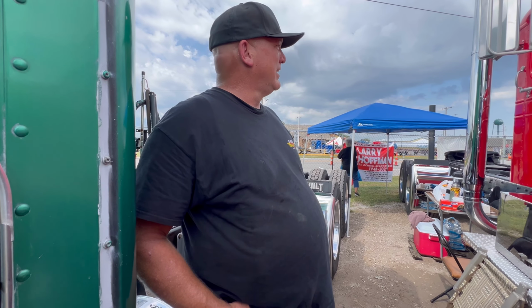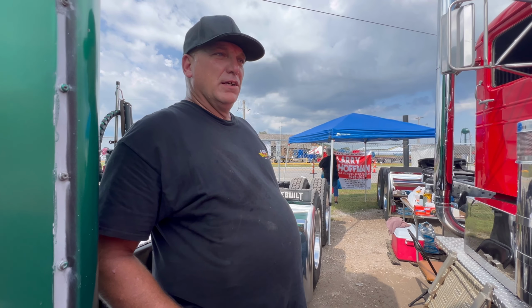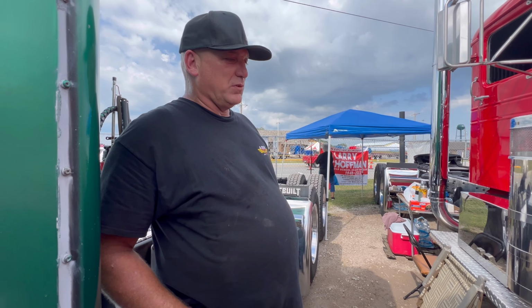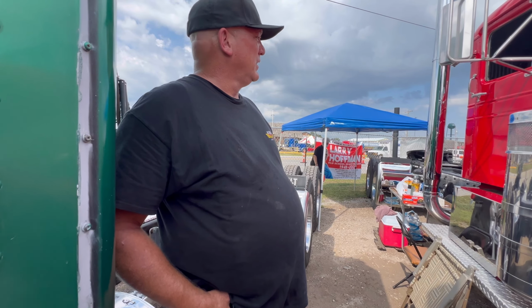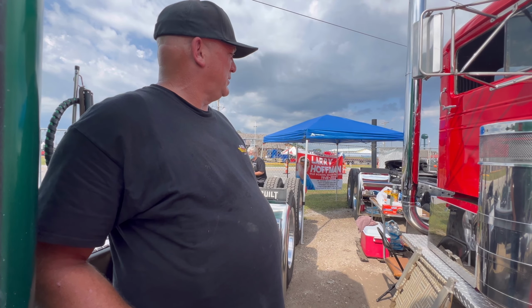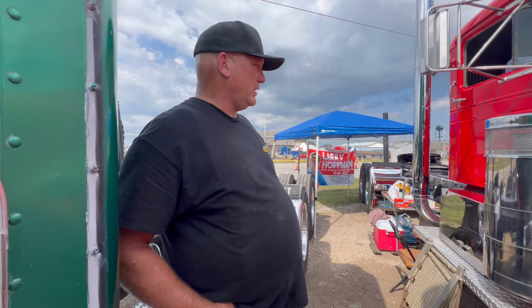Sorry to hear about your dad. Yeah, thank you. And what year is it? 1952. And the interior is original? Yeah, everything's original. He put a big Cam 400 in it. And it has a long wheelbase, right? Yes. What is the wheelbase on it? I think the wheelbase is 220, if I'm not mistaken. And if you don't mind, can we look inside?